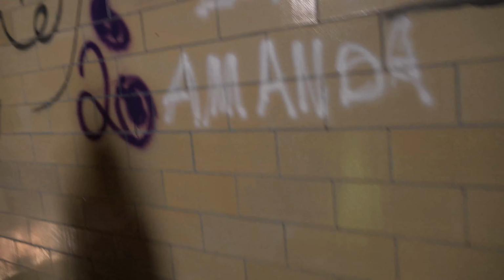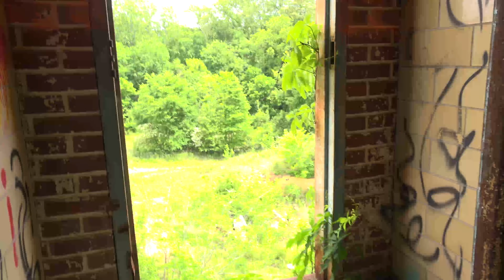Ooh, there's an Ouija board on the floor. That's not good. Yeah, not good. There will be spirits in this stairwell. Let's hope not. Another door to nowhere. Watch that wood over there, though. Yeah, it's pretty sketchy. There's a hole right there. Another window.